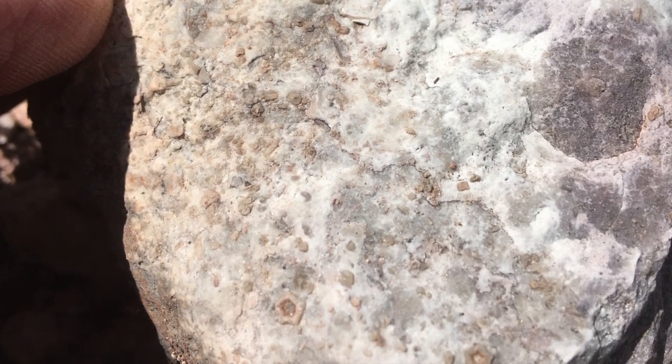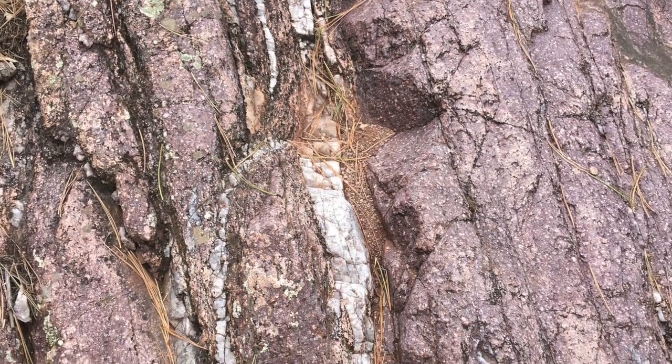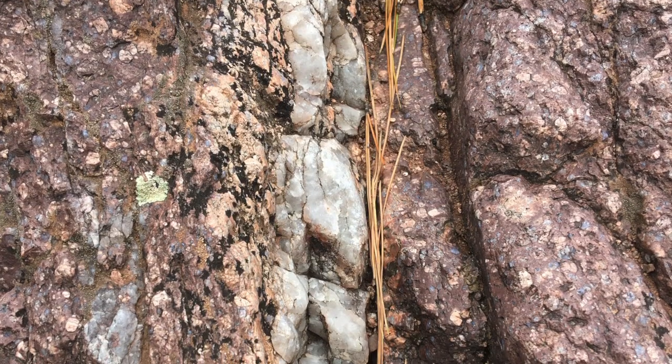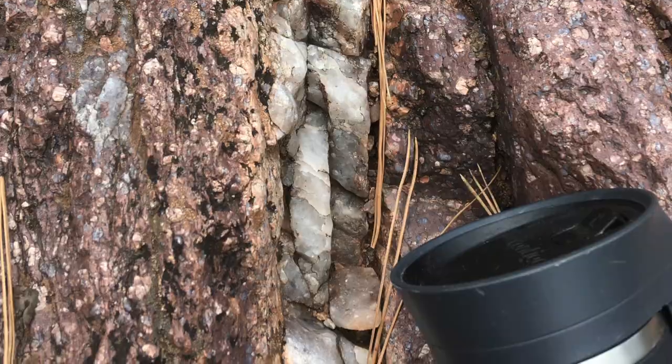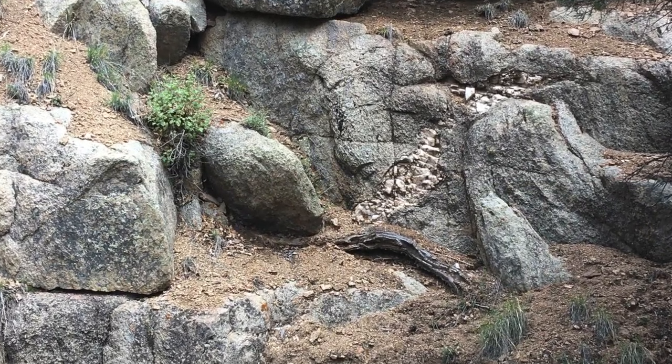Beyond that is more granite, and in this area we found a bunch of fault zones filled with quartz veins. And you can see maybe some crystals in there. Okay, here's a blob of quartz that just kind of is on its own.